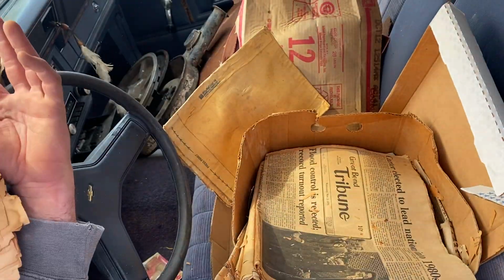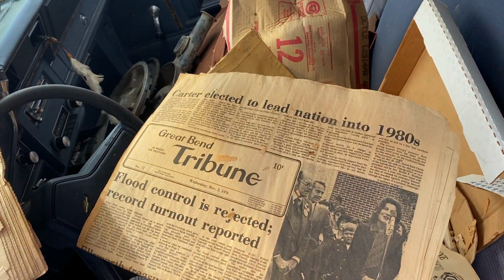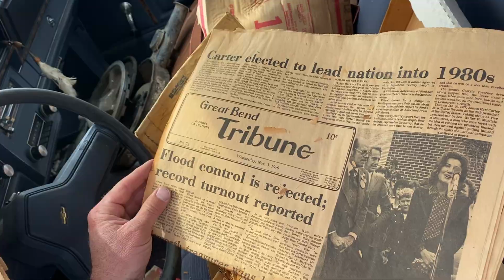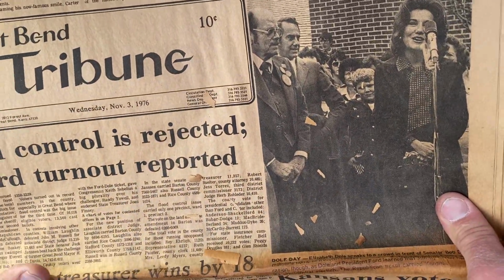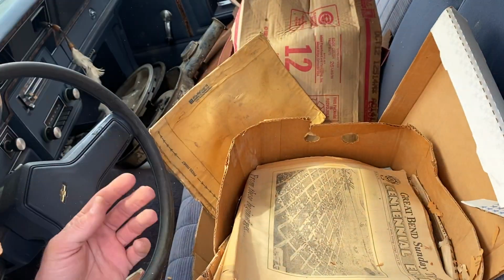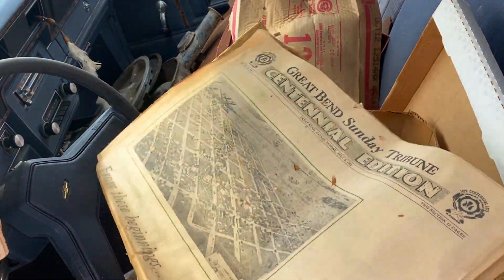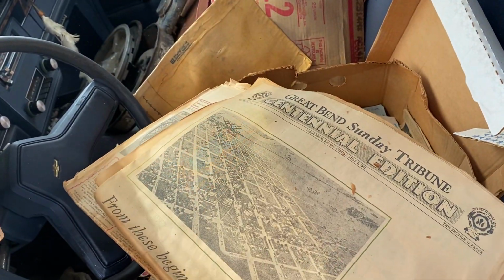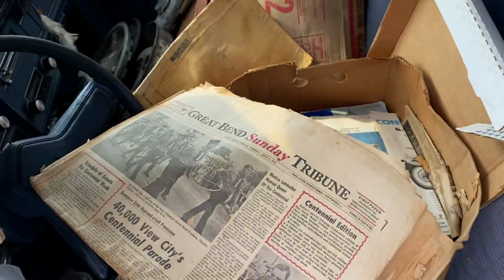That was kind of falling apart too. Here's some more. 1976. There's Bob Dole right there on the front. Oh, lots more papers. More 1972 Great Bend papers. These are going to be interesting to go through.